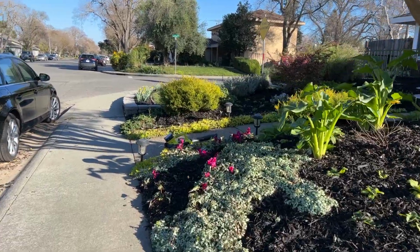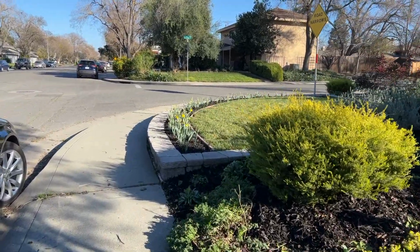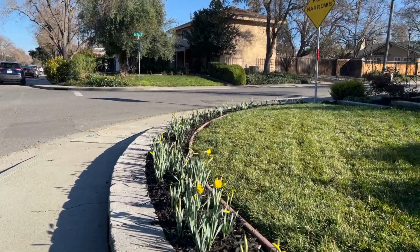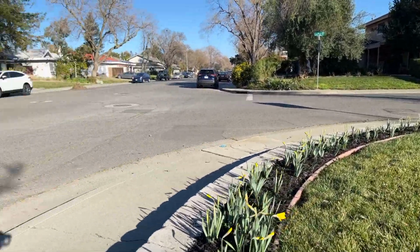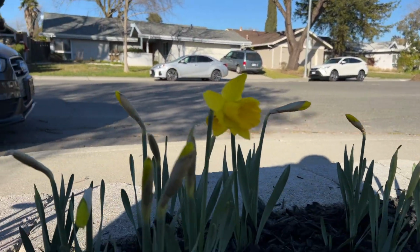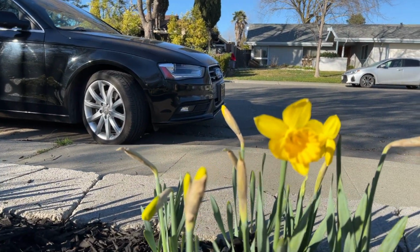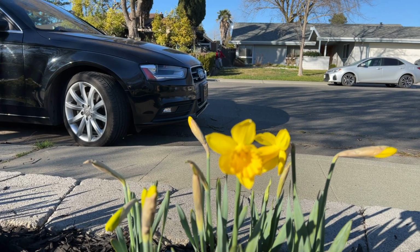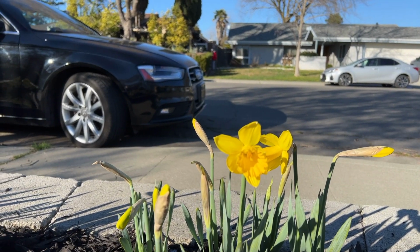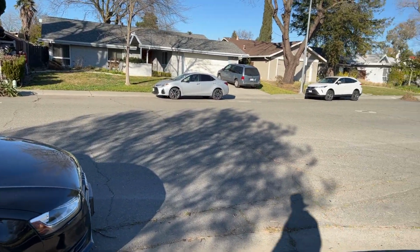All right, so going this way, we got all these beds. We got our annual border with the daffodils. I wanted to show you guys. Let me get out of the... Isn't that pretty? Oh, I'm so excited. That's the first one that's really open. So I think by the end of this week, all of these will be open because it's going to be a really warm week in the 70s.